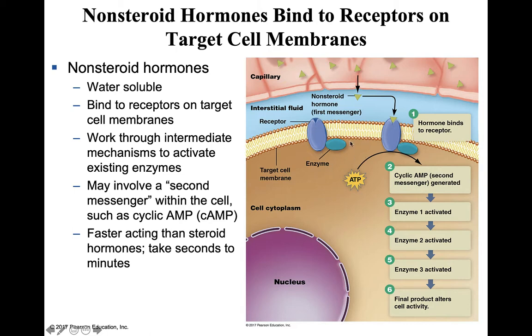Here, this particular chemical messenger or non-steroidal hormone is activating what we call a kinase cascade. It's using a substance known as cyclic AMP, which is what we refer to as a second messenger. That second messenger is going to result in the activation of an enzymatic cascade, and the final product at the end of this cascade is what will eventually alter cell activity. These are significantly faster acting. Typically we're looking at seconds to minutes for a non-steroid hormone to work.